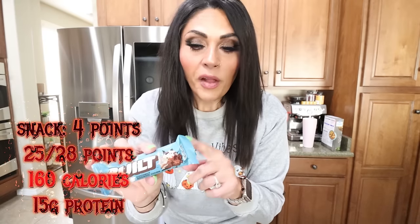This particular one is 160 calories with 15 grams of protein. So that's pretty good. The macros on these are excellent. The macros on the regular Built Bars are a bit better than the Puffs. The Puffs typically have a little more calories, a little less protein, and a little more carbohydrates. But I like them both. I like all the Built Bars, and this will be a great way to get in that punch of protein.